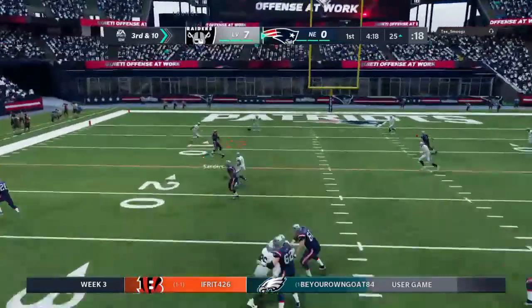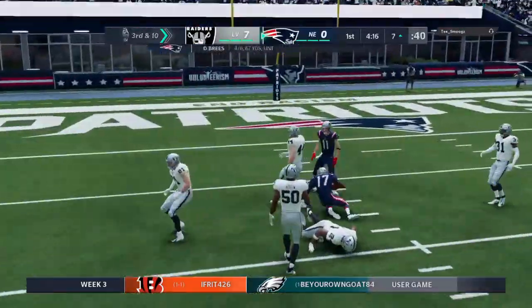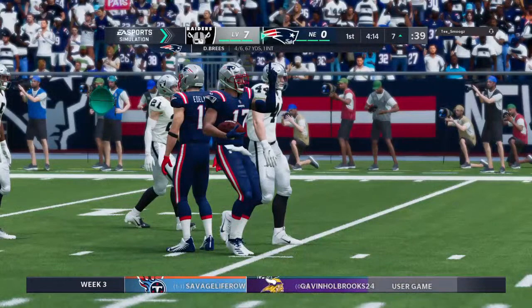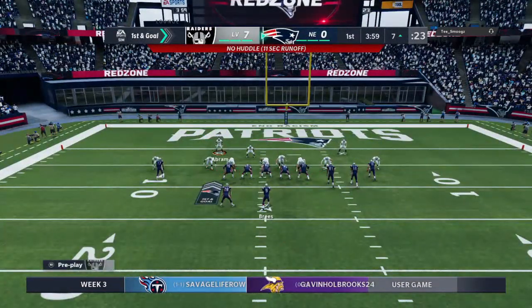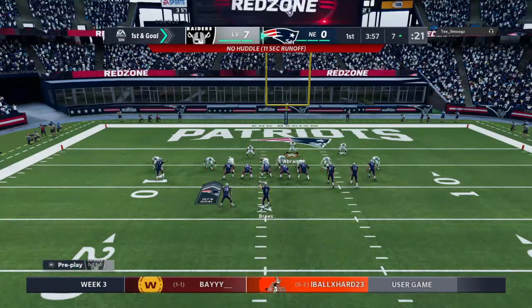Well, again, they'll throw with Breeze. Got a man. He finds Sanders. They're able to convert on third down, and that sets up a first and goal. Goal at the 7-yard line.